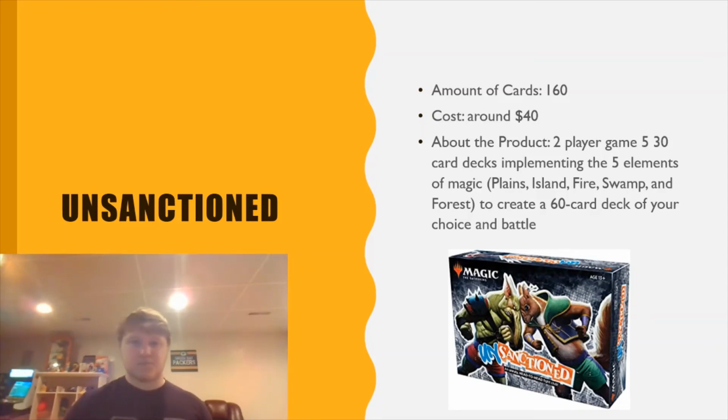deck builder's toolkit, so to speak, that gives you only a certain amount of cards that you can create a deck from. Like this, for instance, it's 160 cards. It's roughly around $40. So it's not too expensive, but it's only a two-player game. So if you're looking for a game where you want the whole family, and maybe your whole family is 4 people, there's going to be another product that I will show you that can be 2 to 4 people. But for this game, it's only 2 people.